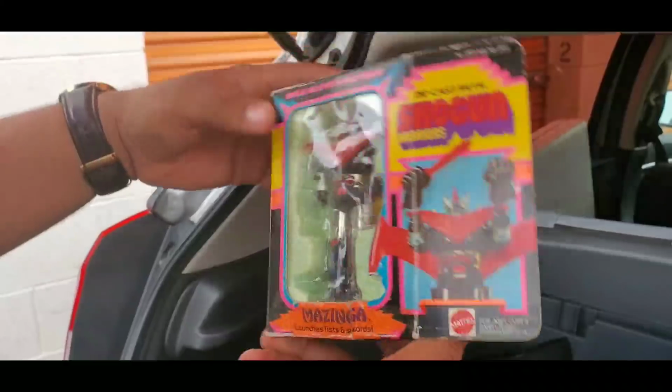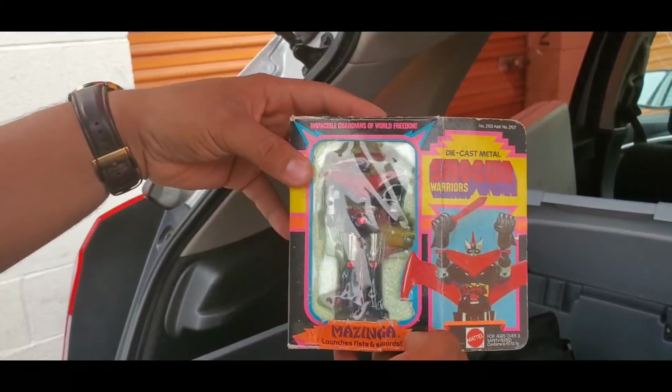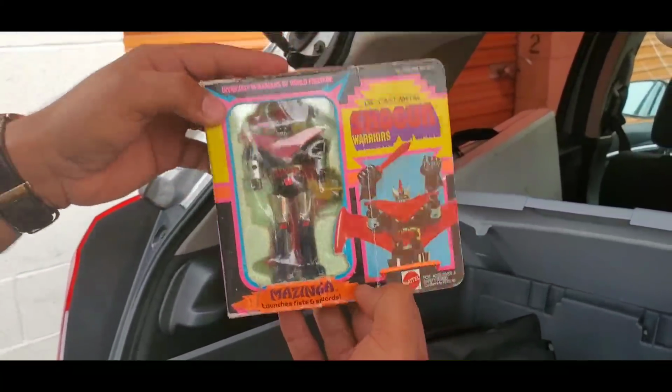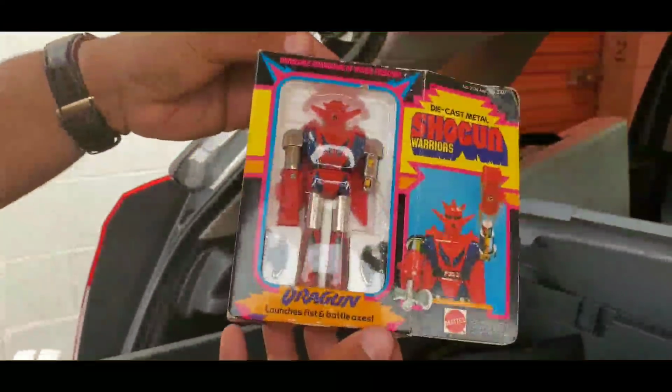This is stuff that I would usually collect, but like I said, I'm not collecting anymore. Just gonna get out of it now. But a lot of this robot stuff is very expensive these days, and they just keep climbing up in price. And here is Dragoon.